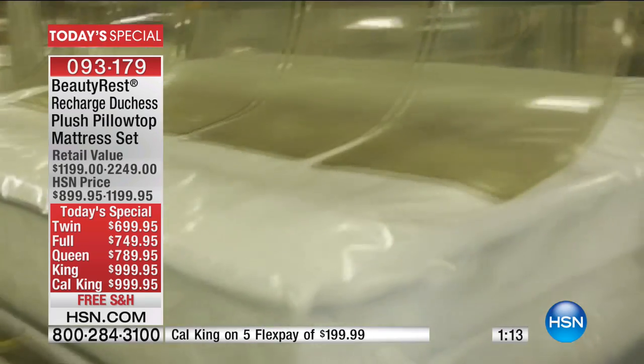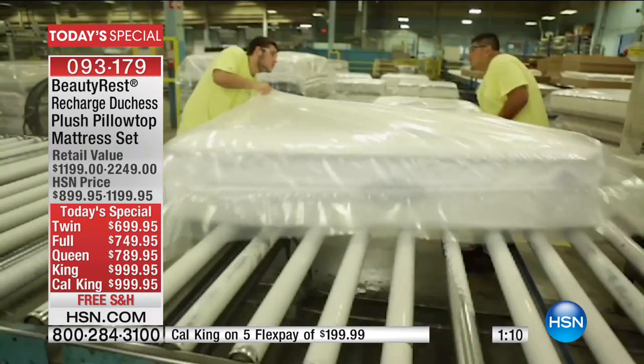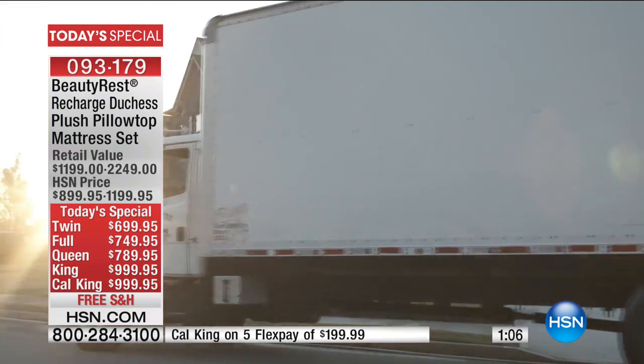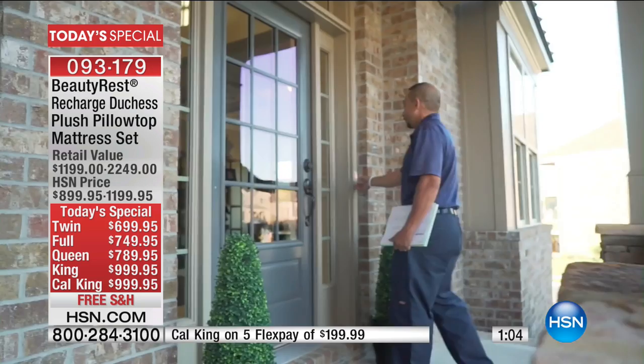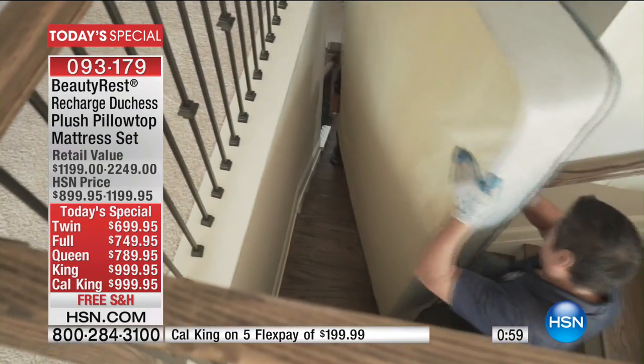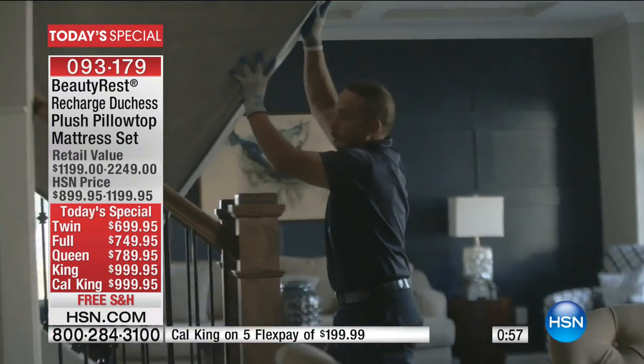When you order the mattress, the factory, this is, by the way, in the United States of America, will handmake each one of these mattresses and hand deliver it to your home. This is a plush mattress. It's got that pillow top, but it also has a surface cool fiber.